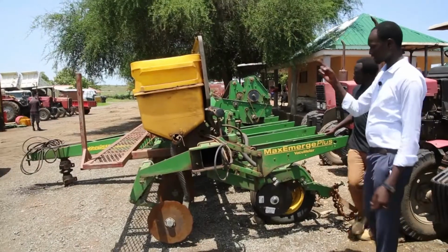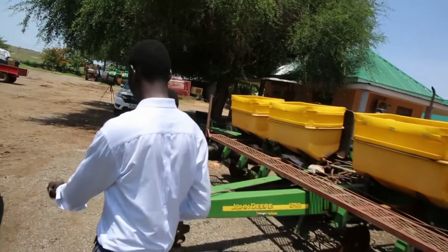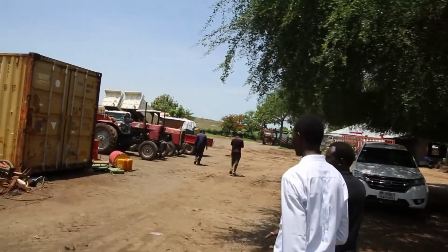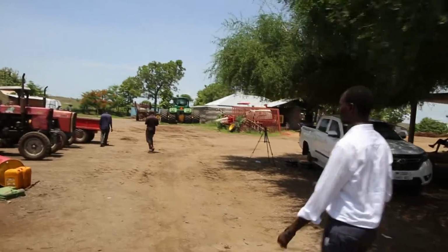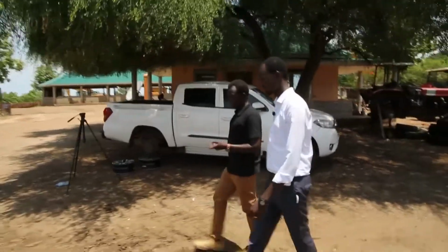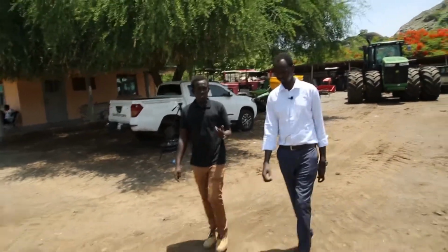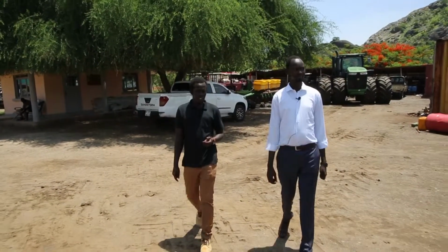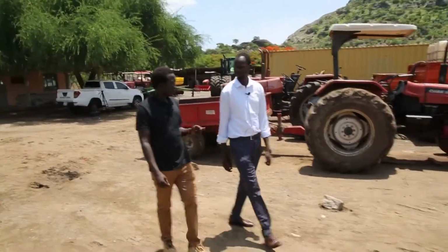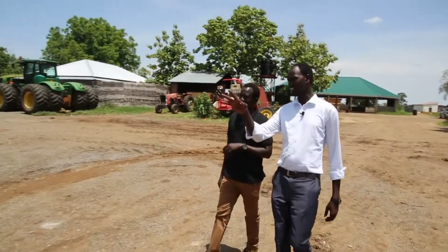We are also seeing that you have some heavy trucks. Are they part of the implements, or what exactly is the purpose of the trucks? The heavy trucks fall under crop production, and we use them for a lot of activities. First of all, we use them to transport the produce to the market. We also use them to collect the produce from the field, because when we are harvesting, you have to send the truck to the field so that whatever is harvested by the combine, you tip it in. When it is full, you drive the truck to the warehouse where you tip it.